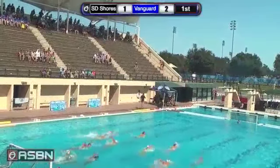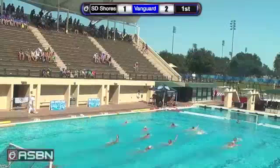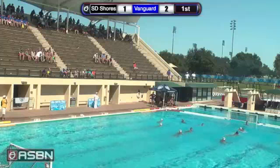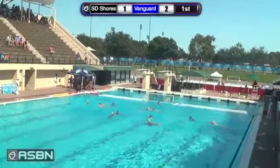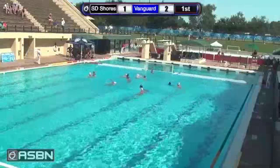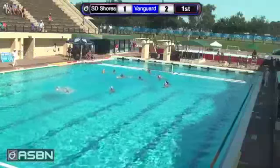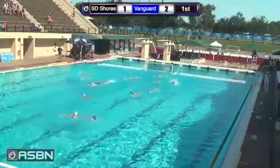Outside try. That's Robert. And it's wide left of the goal. 1:41 to go here in the first quarter. A 2-1 lead for Vanguard. Ball comes near side. Here's Shores. Ordinary call there. Aggressive foul. And down to 7 on the shot clock here. 1:17 to go. That one almost trickled off Saunders into the goal. He was able to gather it up.